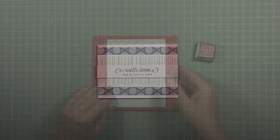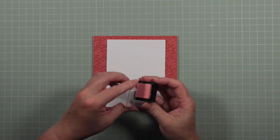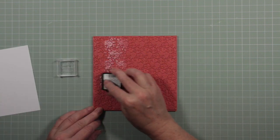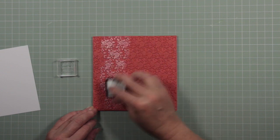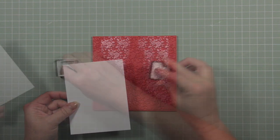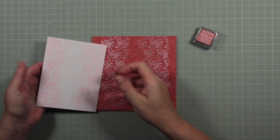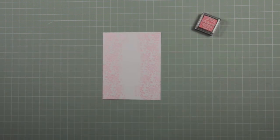For card 6 we're going to use the background stamp again, and I'm using a pink shimmer Delicata ink that was in a previous Simon Says stamp kit, and I will provide a link to it below the video. This time I'm only going to ink up 2 panels on my background stamp because I want to leave the centre blank. I don't need ink in the centre of this design. I'm pressing plain white card onto my background stamp, and you can see the beautiful shimmer on that pink ink.